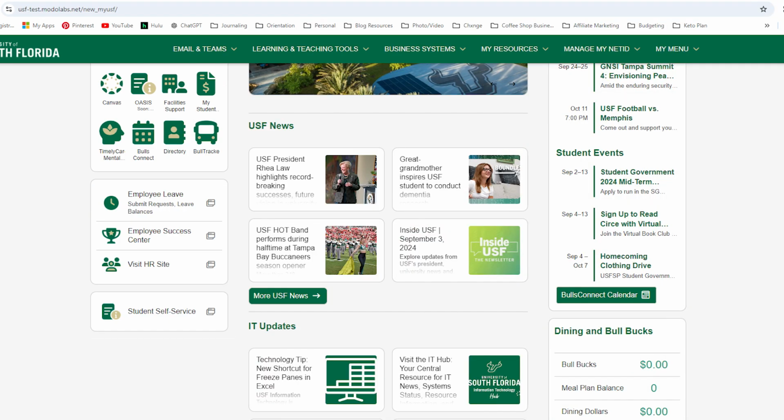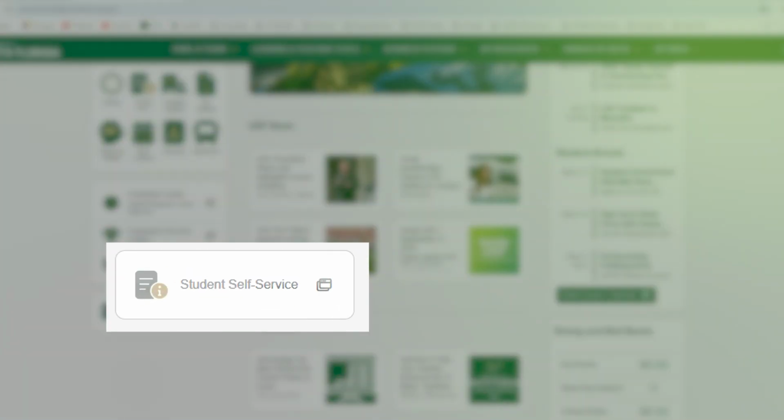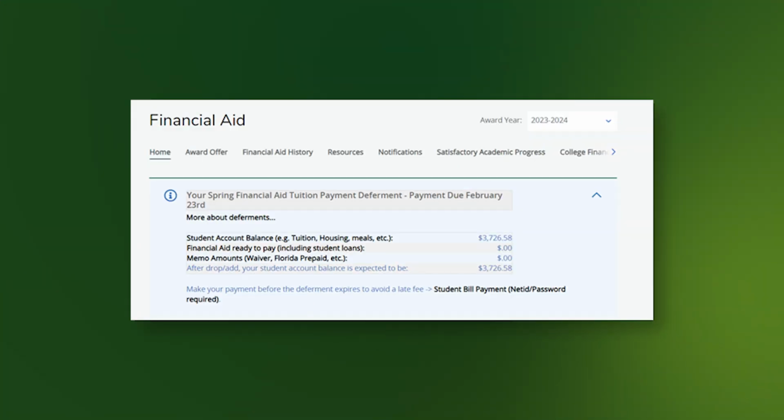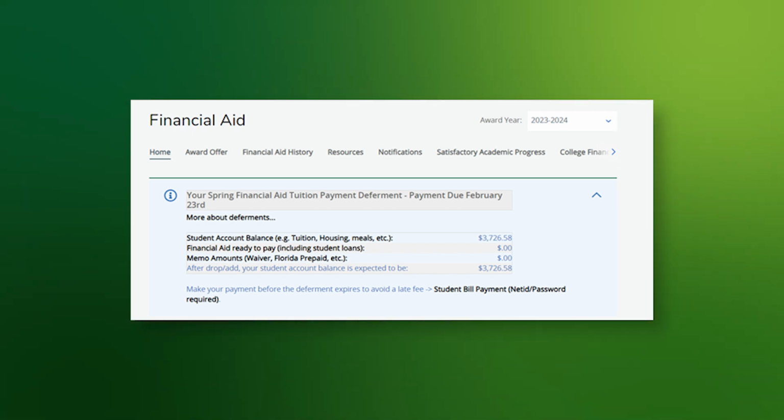How do you see if you have a deferment? Log in to Student Self-Service by clicking the tile on My USF. Select Financial Aid. You will see a message indicating your deferment approval. Your bill will be due by the expiration date listed unless your aid has already paid your bill.